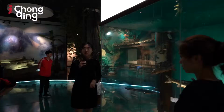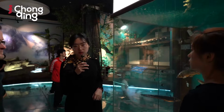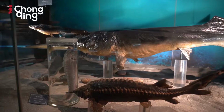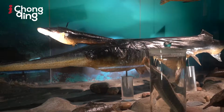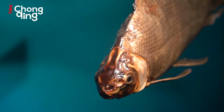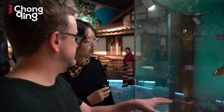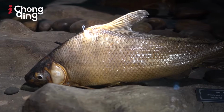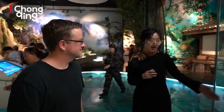The Three Gorges region boasts abundant tourist resources, including a large amount of aquatic resources. Here in the display are some models of the river fish living in the Yangtze River. So these are some of the fish that they actually eat. They actually eat them? Yes, we eat them, but not the paddlefish, because they are protected animals.